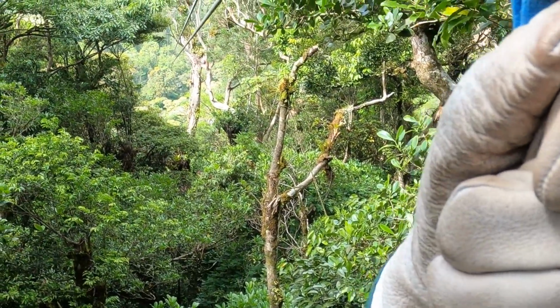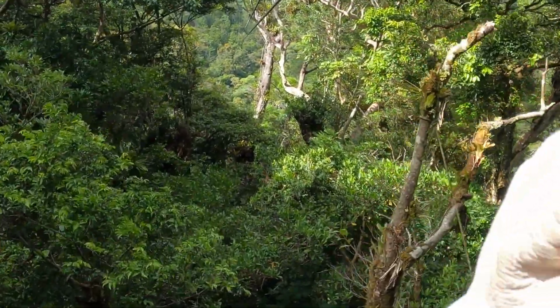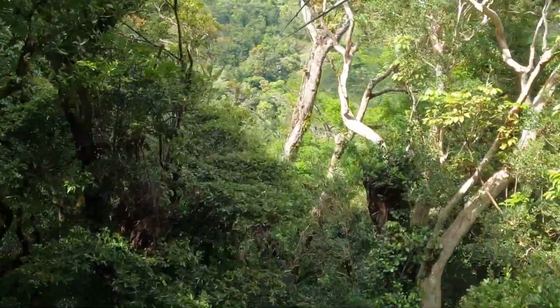Then you get to the first long cable, and this is the first time that you are high above the tree canopy below, and you get a spectacular view as you whiz by from above.